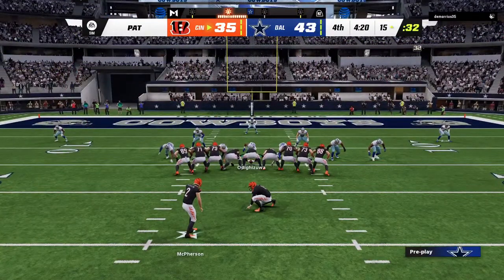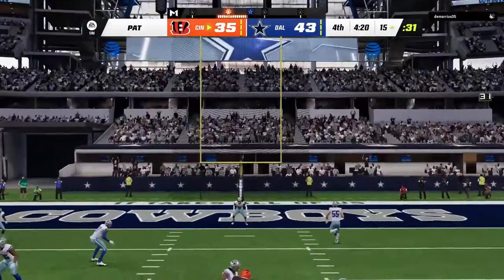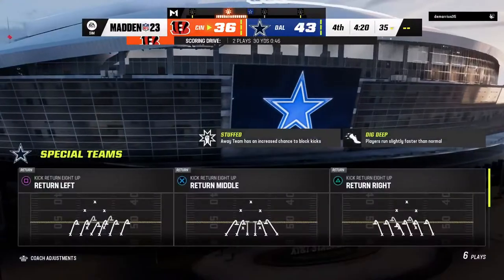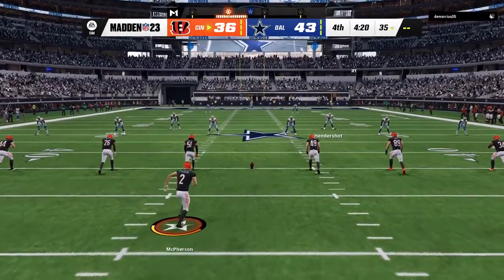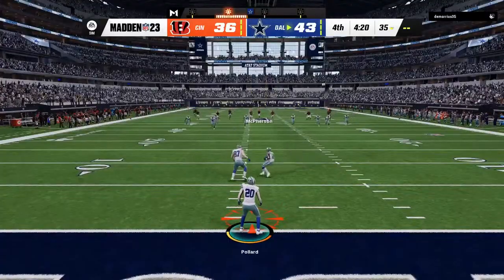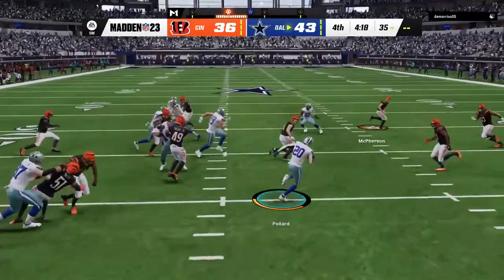McPherson now for the extra point. And that'll cut the lead down now to a touchdown. Makes the score Cowboys 23, Bengals 36. After the touchdown, McPherson on to kick this one away. Fields it right around the goal line.